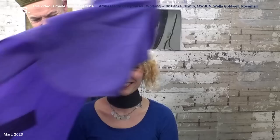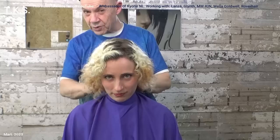Start on the back. Start with protection, of course. Very important. Now, I really like your curly hair. I'm going to try a new product on her. I think it also gives support to the hair because her hair is a bit dry from coloring, and the outgrow I really like, so I can work with this.